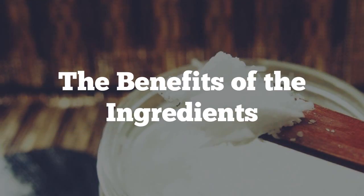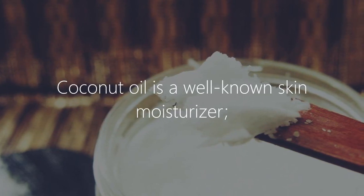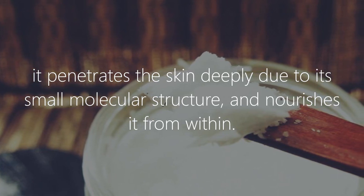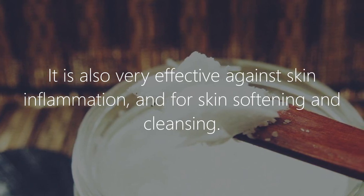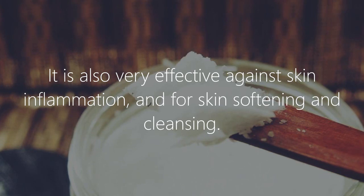The benefits of the ingredients. Coconut oil is a well-known skin moisturizer. It penetrates the skin deeply, due to its small molecular structure, and nourishes it from within. It is also very effective against skin inflammation, and for skin softening and cleansing.